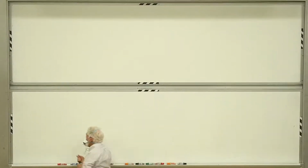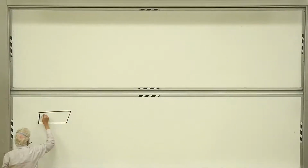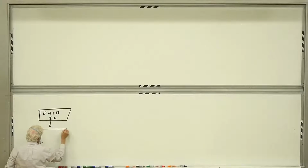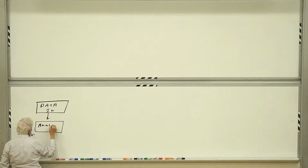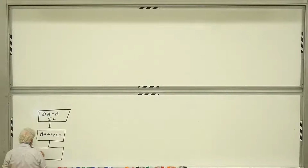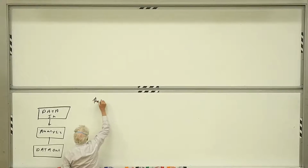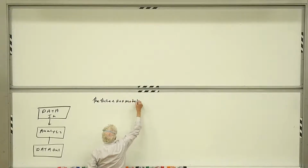The first one I'm going to talk about is simply a kind of computer model where we say we have data in, then we have another box, which is analysis, and a third box, which is data out. We can take this same three-box model and apply it to the nervous system, and here we can label it as the three-box model of the nervous system.